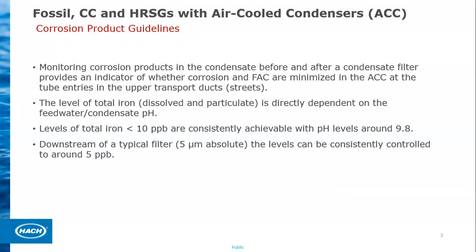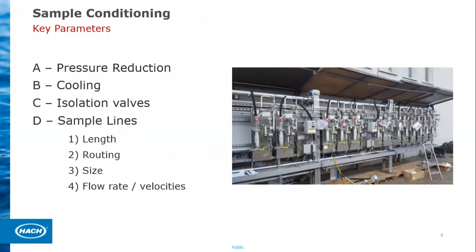And so the prior presentations did a great job of addressing and talking about that, as well as downstream of a typical filter. We can control them down under 5 ppb. So this is something that I'm making an assumption of: that these key parameters are already taking place.